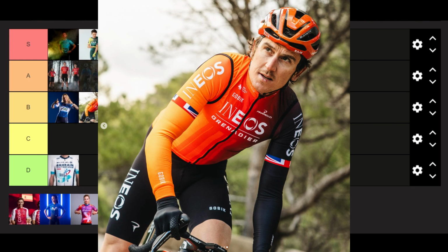Sorry, Decathlon is an A tier. That was my mistake. This is a B tier, and the reason why is I was listening to a podcast on this, the Lanterne Rouge podcast, if you're interested, and it's just the fade across. If you look at this from one side, he's going to look like an orange kit, and if you look at it from the other side, it will be a black kit. So trying to spot who you're looking at, unless it's straight from the back, is going to be really confusing.